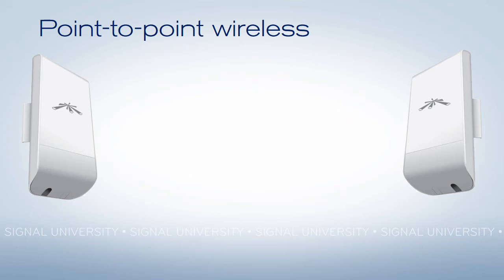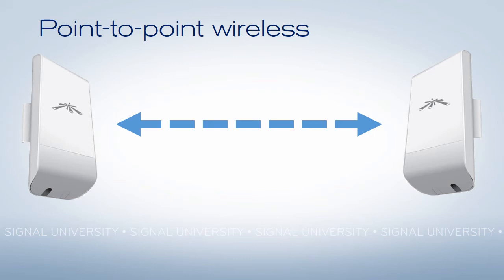Two very special purpose access points are used, and they connect wirelessly. But what you need to know is they do not connect wirelessly to anything else. They only connect to each other, and the effect is like having one long network cable between them.